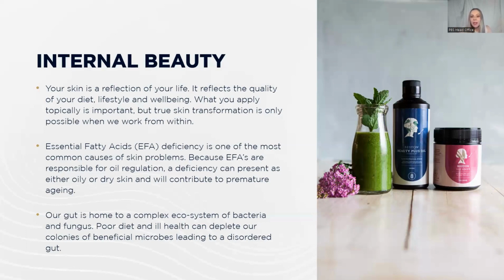Now, the other thing is the gut. So I was going through that one before. There is so much research out there these days about that gut-skin connection. Our gut is home to a complex ecosystem of bacteria and fungus, and poor diet, ill health, can deplete those colonies of microbes, and it can lead to gut disorders. This is then reflected in our skin, in that inflammation, in that acne as well. So we need to look at incorporating ingredients into our clients' skincare diets, such as prebiotics, probiotics, and digestive enzymes as well.